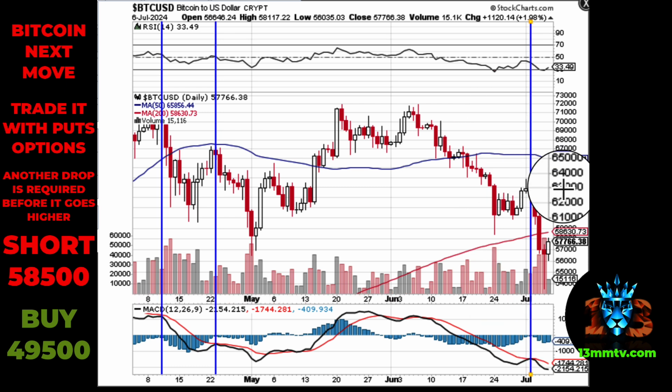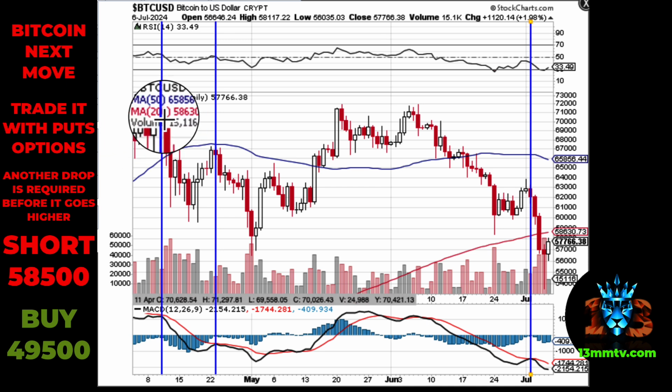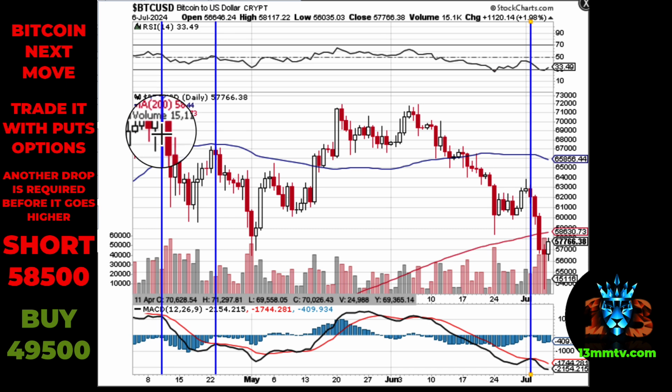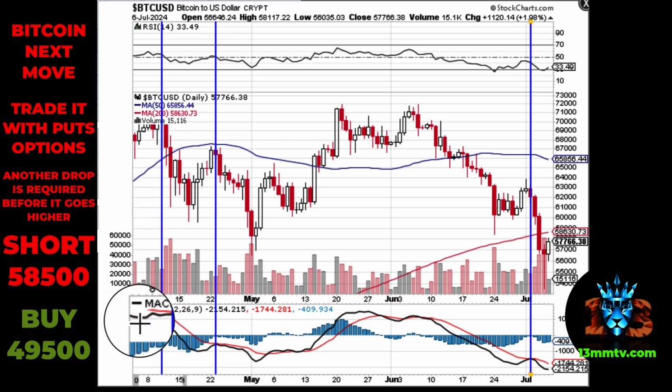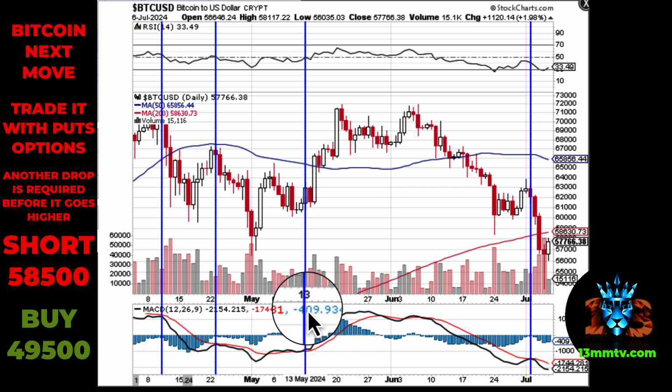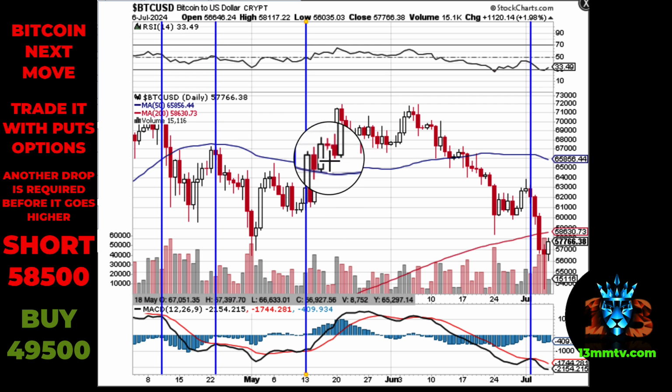So if you missed the last video, basically we were able to spot a pattern on the MACD, which happens only in very rare cases, and that took us back to the part of the chart right here when Bitcoin was trading at 71,000. If you were to project this blue line onto the MACD area, most of the time when the MACD gets close to the orange line and it makes a bullish crossover, such as, for example, right here, it tells you that the price is about to move higher.